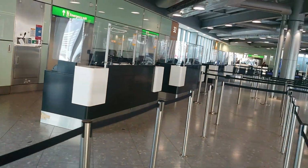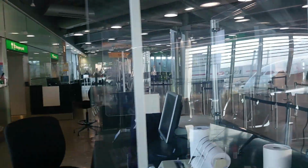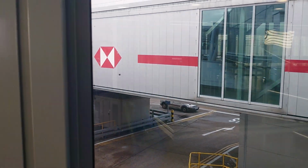So what we would have done is we'd have gone around the whole airport, had a look at all the different terminals, all the other shops that were available, find the quieter pockets before the big planes get called, like where we are now, and then we were going to do a little bit of plane spotting.